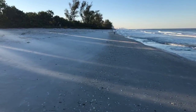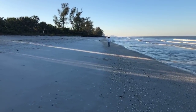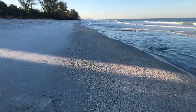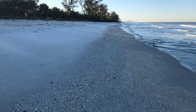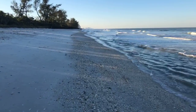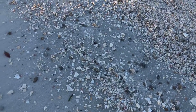Now, the beach is still in the shade here, in the shadows from the pines and trees along the shore to the south of us. Good morning. There's a lot of shells here, that's for sure. It's easier to see them out in the sunlight. Kind of hard to spot them here in the shade.